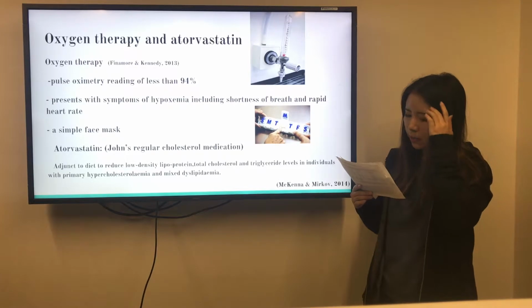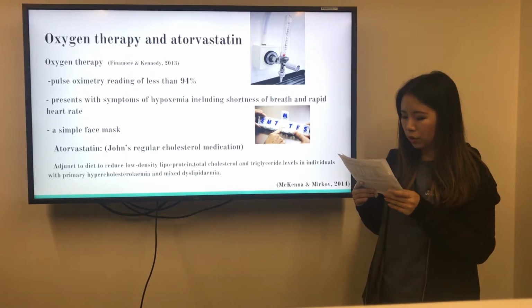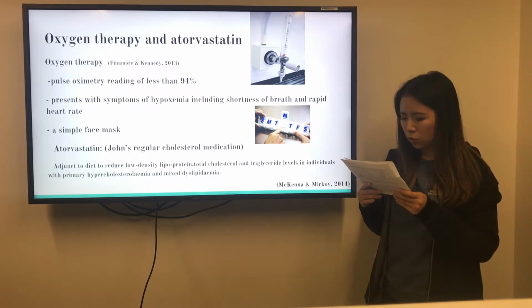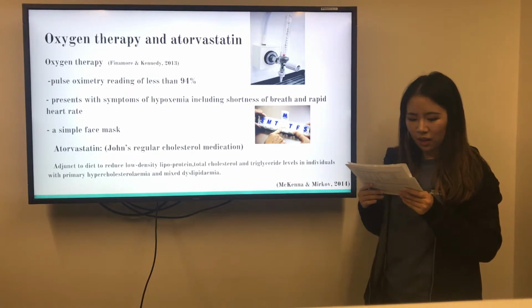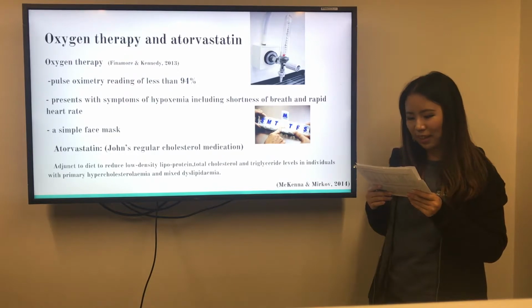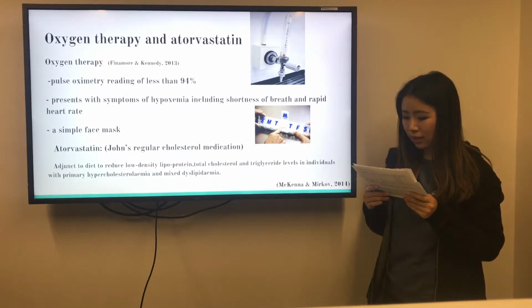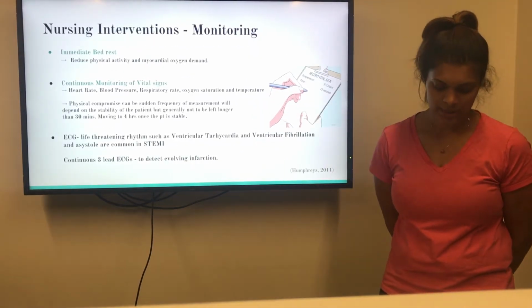And his regular medication is used with diet adjustment to reduce low density lipoprotein, total cholesterol, and triglyceride levels in individuals with primary hypercholesterolemia and mixed dyslipidemia. I'm going to talk about nursing interventions for John.